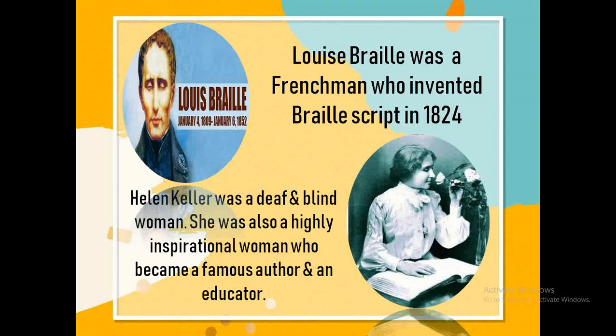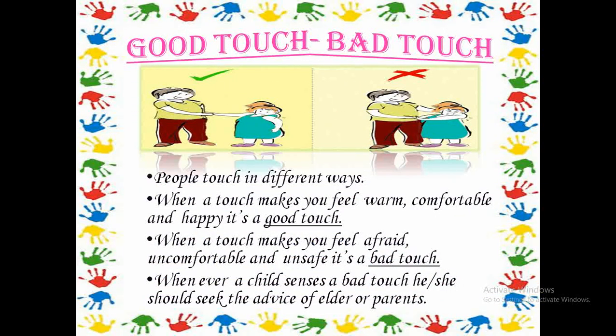If they get good guidance and support, then they can become a very good person, and then they can earn name and fame. One of the deaf and blind women I'm going to tell you about is Miss Helen Keller. She was a deaf and blind woman, and later she became an author, and also she has earned different awards. She has written many books. She was a motivational person. She was a very good speaker, and she was also an educator.